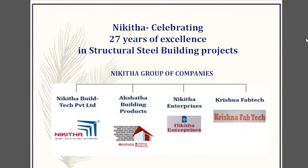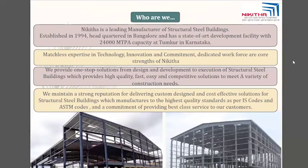As I mentioned, Nikitha is almost a 27-year-old company, having our pre-engineered division and civil construction, and also a lot of building materials, as well as construction chemicals, including epoxy flooring. We also have a tie-up with Fosroc as well as Sika, and also the sheet profile. This is how the company has developed. This is our plant in Tumkur.